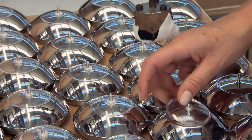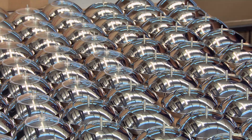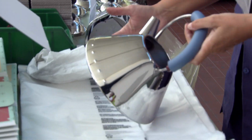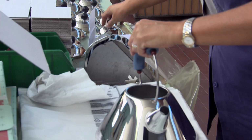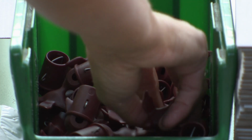Then they assemble the lids. First, they add a protective plastic cover so you don't burn yourself when you hold the knob. Then the knobs go on and they're tightened. There's one final quality check before they get packed and shipped. We make a total quality control, piece by piece, and our people are responsible for the quality.